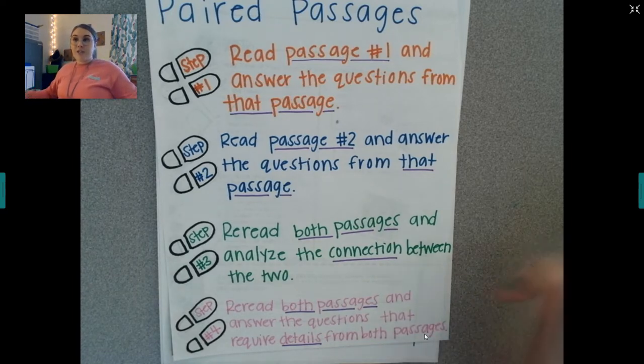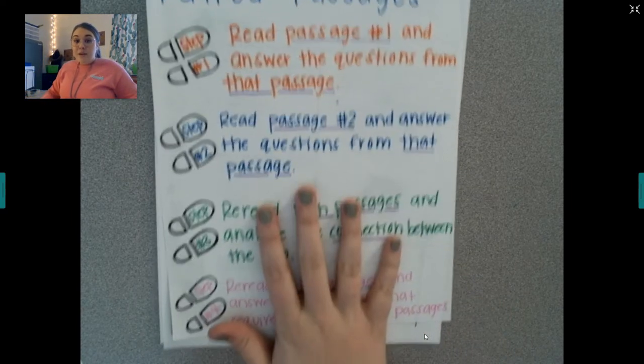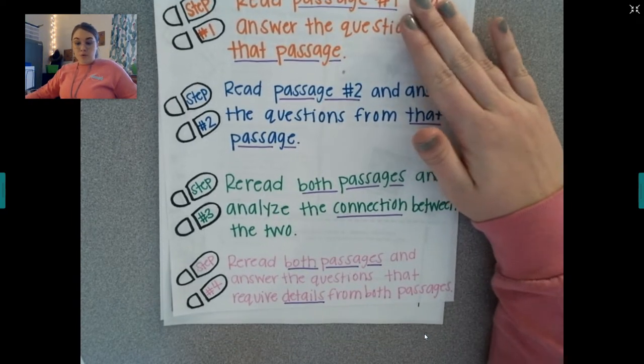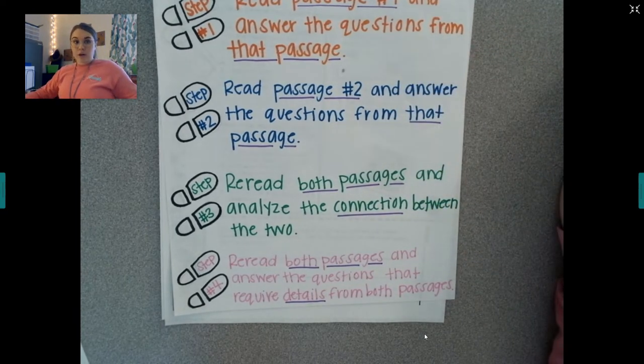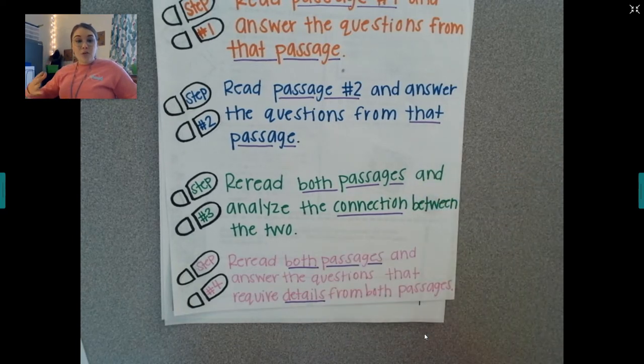Because on the STAR test, you're going to get all of this all together. So don't tire yourself out and do more work. Only read the passage and answer the questions that go with that specific passage. And then when you finish the questions for passage 1 only, like on Monday, and when you finish the questions for passage 2 only, like on Tuesday, Wednesday, today, you're going to reread both passages and analyze the connection between the two, which we're going to do together.